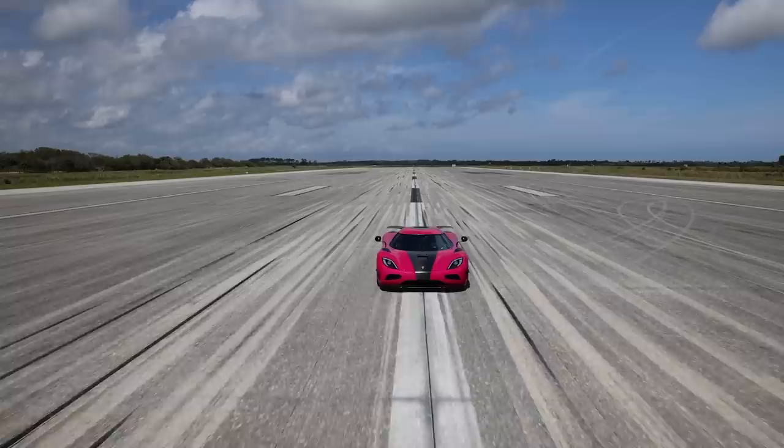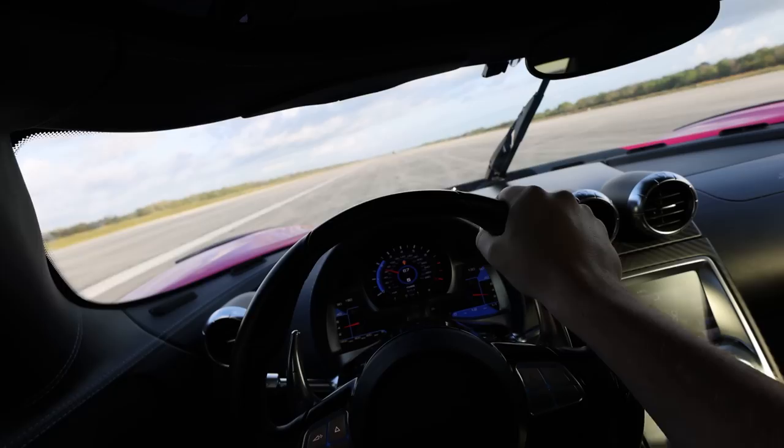There's something about going VMAX next to the space shuttle. That's so sick. We're just doing a little bit of a warm-up lap right now, just getting a feel for the area. You can see how wide it is and how long it is. So we have 2.3 miles to run it. We have a mile to brake. We're gonna warm up the car, probably do a pass at 180, then 220, and then go full send.